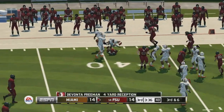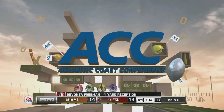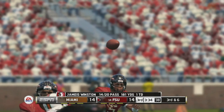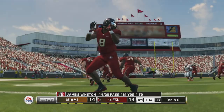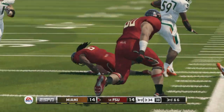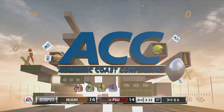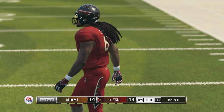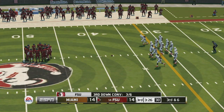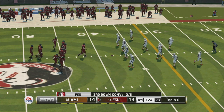Tailback on the screen. Freeman gains about 4 yards there. Third down, and they need to get it down to the 32.